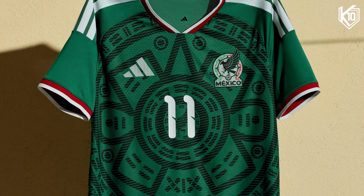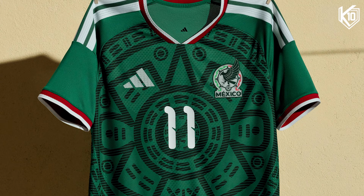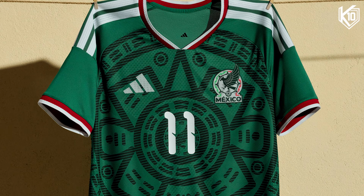From Hungary's cluttered chaos to Mexico's Aztec masterpiece, Adidas gave us everything: the bland, the bold, and the beautiful.